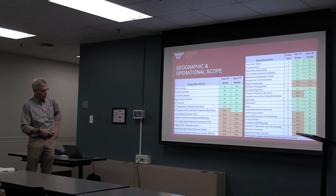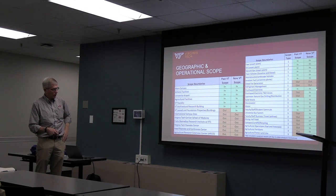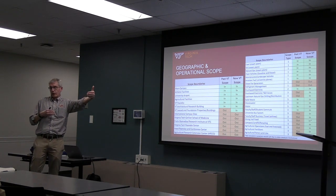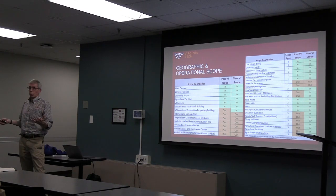These are operational scopes. So you can see energy and buildings and water and waste and travel. And what we've added since the old scope is losses of electricity as it's generated and shipped across high transmission lines and low transmission lines to buildings. Leakage of natural gas. This is a big thing that the students were pushing for.